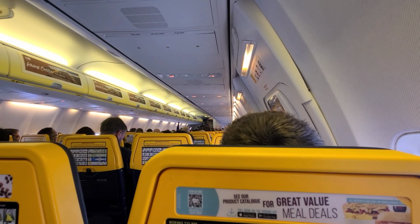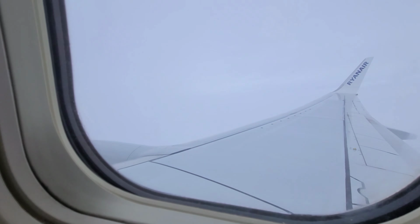...on your way to this flight. You will find a fresh air vent and the call bell located in the panel above your head. Toilets on this aircraft are situated two at the back of the cabin and one at the front.